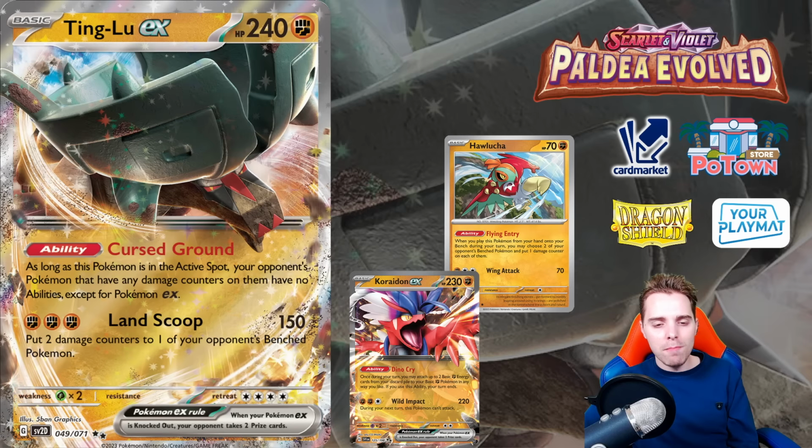And Ting-Lu comes back with the Cursed Ground ability. As long as this Pokemon is in the active spot, your opponent's Pokemon that have any damage counters on them have no abilities except for Pokemon EX. So pretty much you shut down. What would you want to shut down? I'm going to be giving you a couple of examples here. You could be shutting down Genesect.